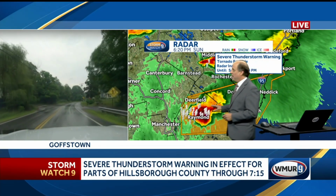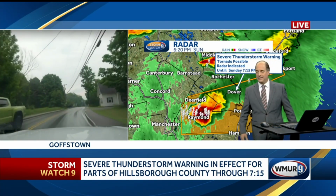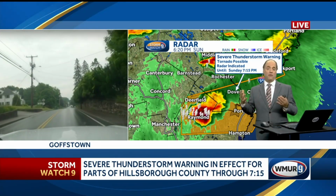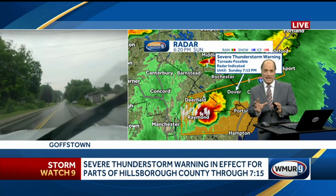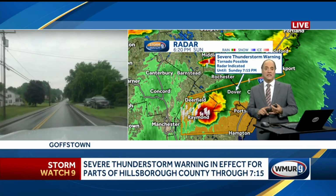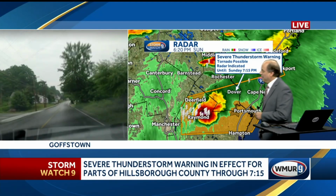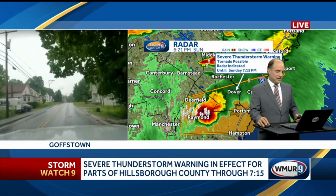Again, this is not a full-fledged EF3 or 4 tornado with winds like you see out west of 150 to 200 miles per hour. This is a severe thunderstorm that potentially has some winds of over 60 miles per hour, either straight-lined or rotating, in the core of it right now, moving just to the east of downtown Raymond.